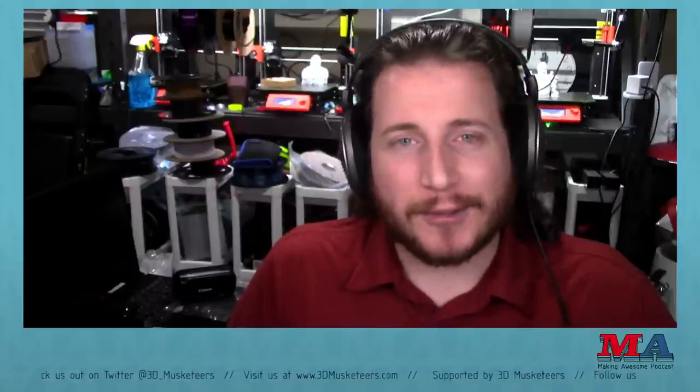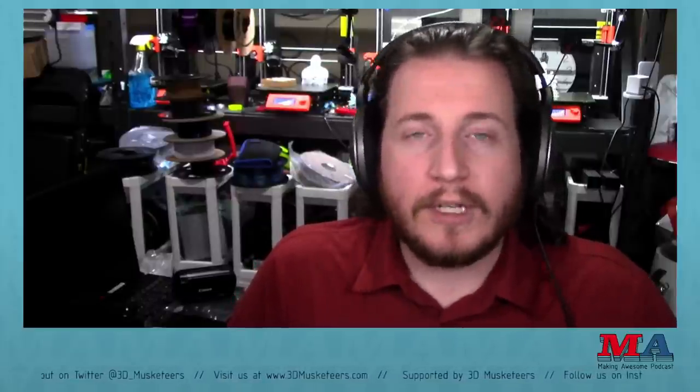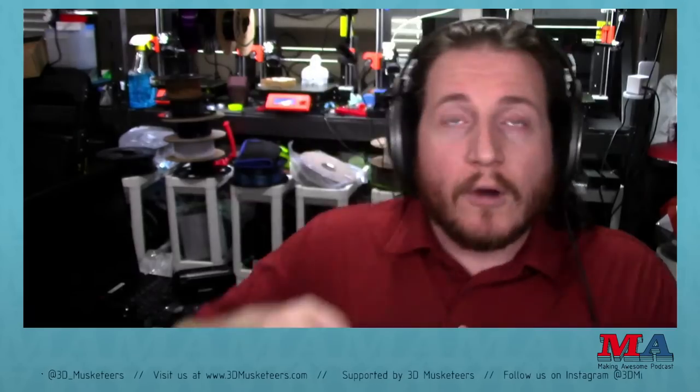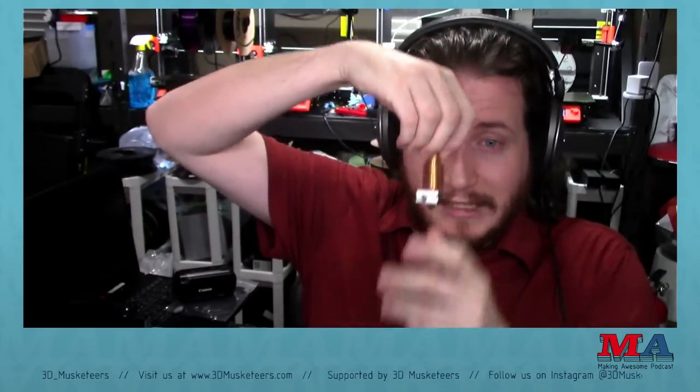We believe that Bowden just adds a whole extra bit here. And when you can get a direct drive printer, and direct drive is when your extruder sits right above your hot end. A lot of times they'll clip onto the hot end and it pulls the plastic in from here. If your extruder is way back here and there's a tube that runs to your hot end, that is Bowden or Bowden. I don't know how to pronounce it, honestly. I've always just called it Bowden and no one's corrected me. So I'm going with Bowden.